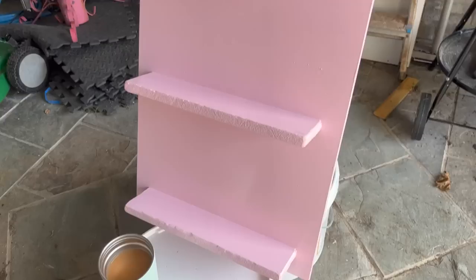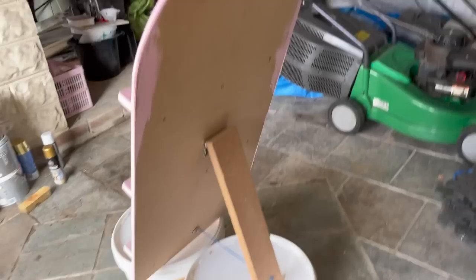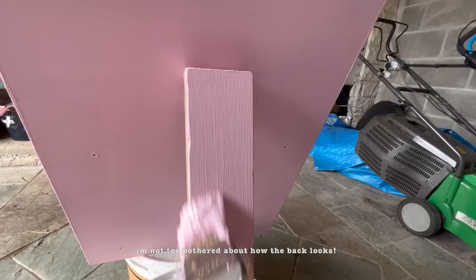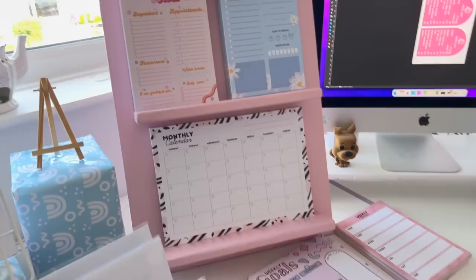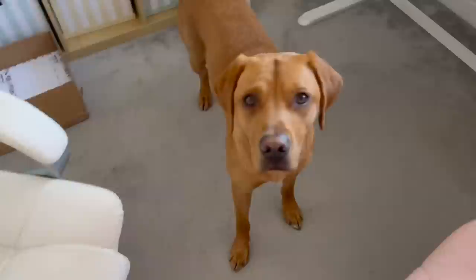So that's the second coat done on the front. Now I gotta do the back. So the stand is complete.